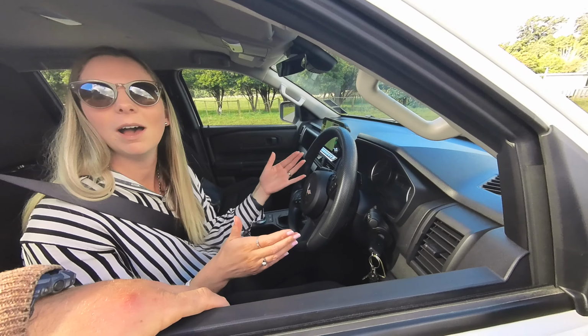So that's what it looks like. Big dent on there now, sorry. But yeah, didn't get the keyless option, and I didn't get the wireless phone charger. So not many people are buying the flash models.